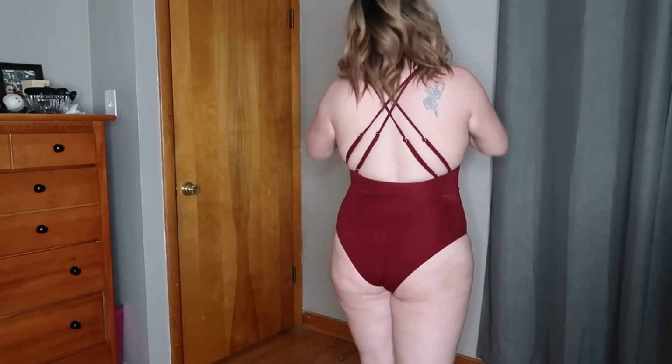Okay, so here is that first burgundy bathing suit. I went ahead, so with this, you can kind of tie it in the front, like this. But I think it looks nicer when you pull it over to the side and bring the eye to the center. So yeah, here is that. I think it's really nice. I think it's a little something, something, but not too much. And then here is the back.